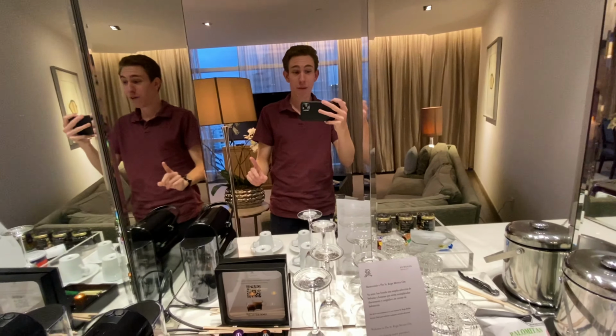Okay, now we're coming into the master suite here in our luxury suite room at the St. Regis Mexico City. Very big king size bed. And right in front of the bed is a big flat screen TV, direct view, which is very nice. Those floor to ceiling windows continue all the way from the other room into here with beautiful views.